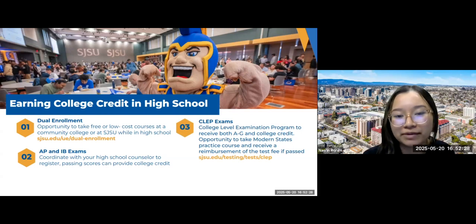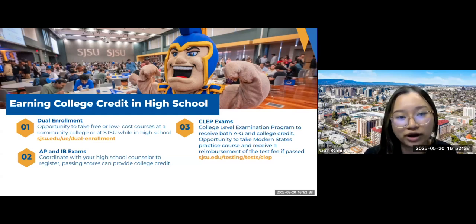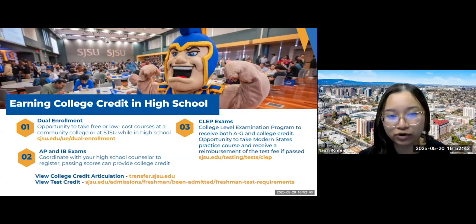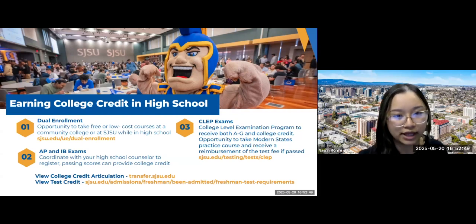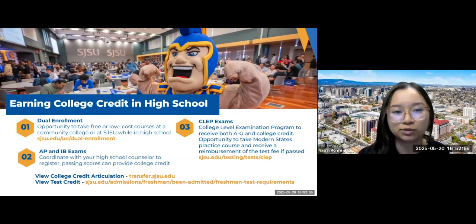And we also have CLEP exams, which are the College Level Examination Program, to receive A through G and college credit. The website to see the college credit articulation and test credit can be found on the screen right there if you want to see which classes articulate to what classes at San Jose State. And if you haven't had a chance to access any of these links, the slides will be available as well.